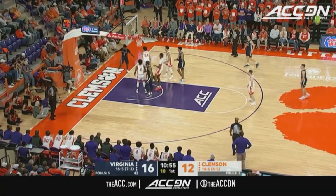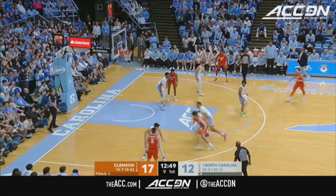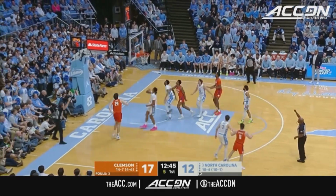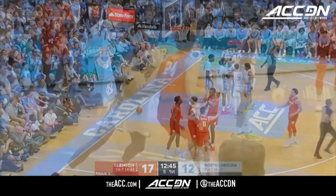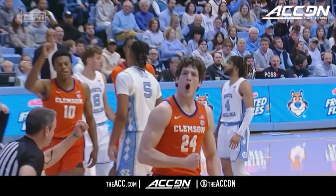There's Beekman in the paint, and P.J. Hall sends it into the front row. Great guard pressure by R.J. Davis there. Hall taking Bacon inside, uses the left hand, and now P.J. Hall will have a chance for a three-point play. Back and forth, but also going to the perimeter, finishing through the contact with the left hand.